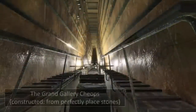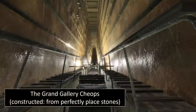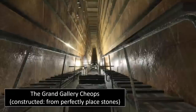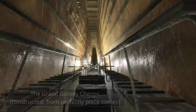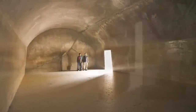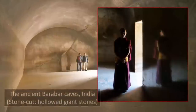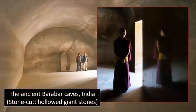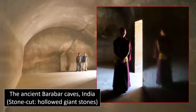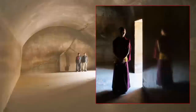This glass finish was also found and can actually still be seen within the Grand Gallery within the Great Pyramid of Giza, a pyramid which we have previously exposed as not only having casing stones of a much younger age, but the exoskeleton, just like the stones used in the creation of the walls of the Grand Gallery, many hundreds, if not thousands of tons in weight. Still exhibiting these ancient civilizations' ability for perfection.